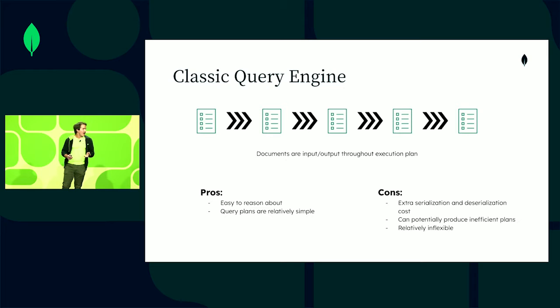However, this does come at a cost. By having an execution engine where every stage has to always be concerned with documents, we have a certain level of inflexibility, right? It might be the case that an individual stage of query execution only cares about a couple of values. As we saw in Xiaochen's query, we might only care about two or three fields at each given stage. But we are always stuck in the classic query engine producing documents and consuming documents. Besides being inflexible, this has a real penalty in terms of performance. If we always have to be serializing and deserializing documents, we're not going to be as performant as we possibly could be.